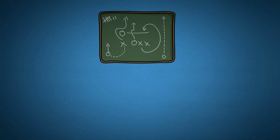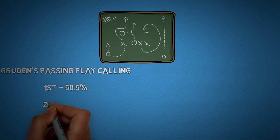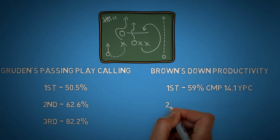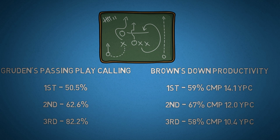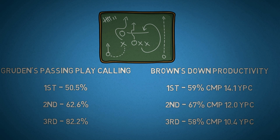When it comes to calling pass plays, Gruden has called a pass on 50% of his first downs, 62% on second, and 82% on third down. Brown is very comfortable with getting the ball on every down. He does, however, fluctuate a bit in his catch rate and yards per catch. He gains more yards on first down, but catches fewer balls, a sign of more difficult passes. He gains fewer yards on second and third, indicating that he'd rather take the safe yards to get the first down. I like what I see here, plenty of pass plays on second and third for Brown to gain yards from.